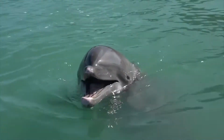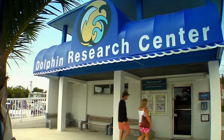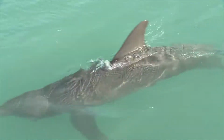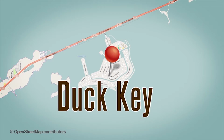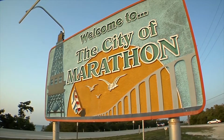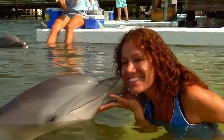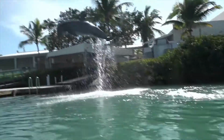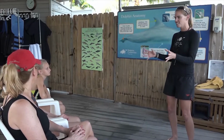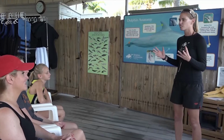We'll begin with something my girls have been wanting to do for years: swim with the dolphins. The Dolphin Connection at Hawks Cay is located on Duck Key, near the town of Marathon in the Middle Keys. It's accredited and staffed by professionals trained to care for marine mammals. I'll go ahead and warn you, you're gonna fall in love with dolphins. You're gonna love this experience. It's gonna be absolutely incredible.